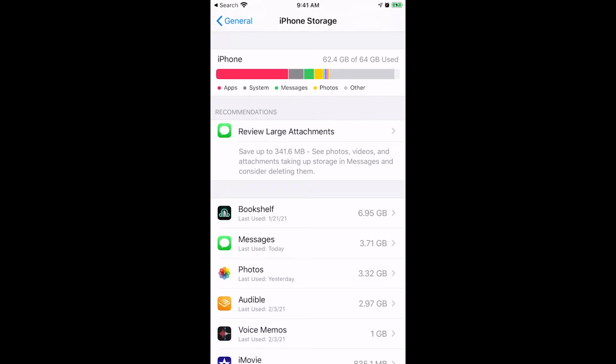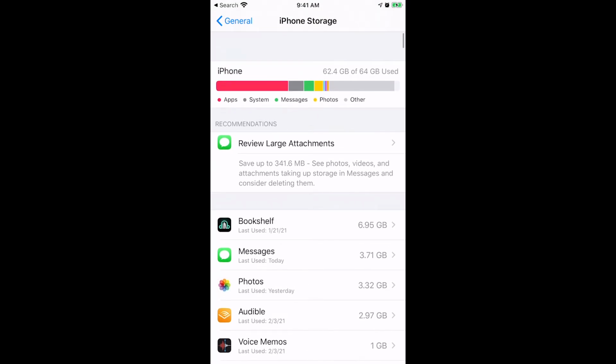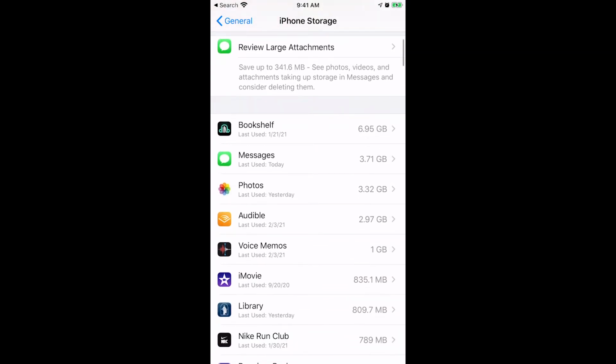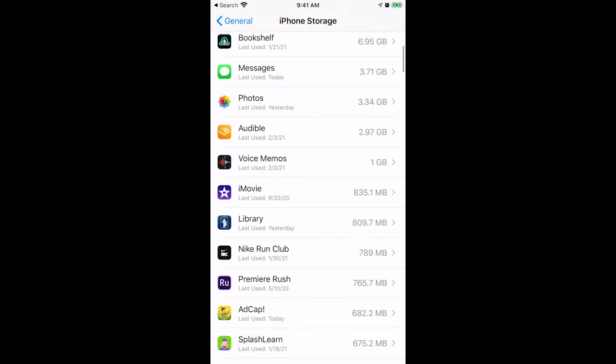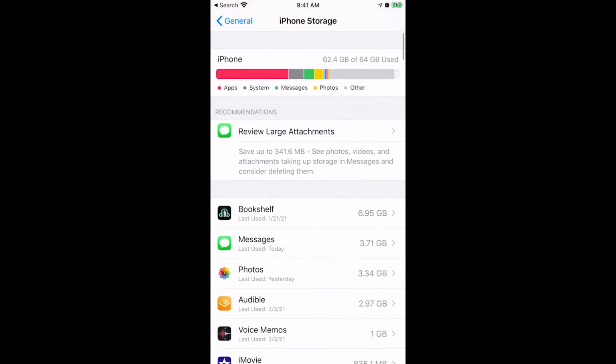Under iPhone storage, it's going to tell you what's taking up all the space on your phone, all right? And you can see what's taking space and figure out what things can be deleted from within those apps or different things on your phone that can be deleted.